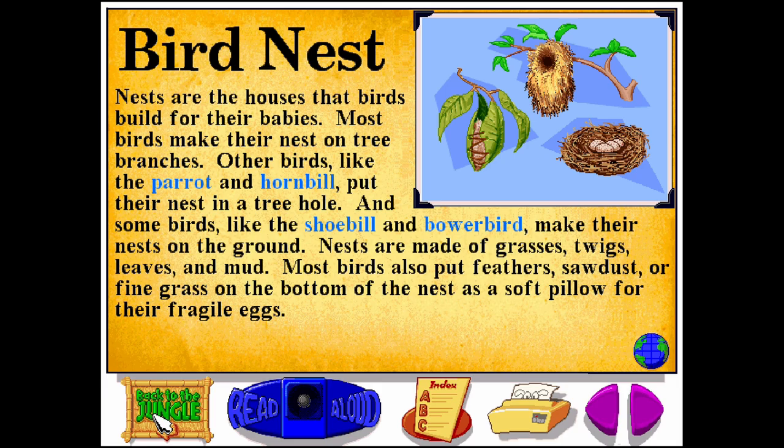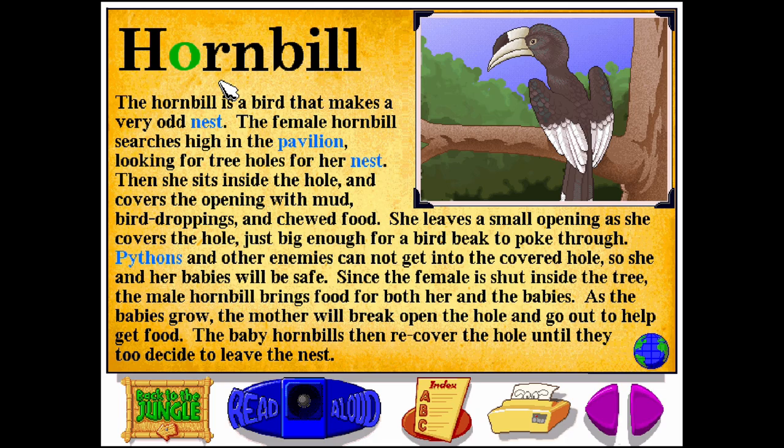Hornbill. H-O-R-N-B-I-L-L. The hornbill is a bird that makes a very odd nest. The female hornbill searches high in the canopy looking for tree holes for her nest. Then she sits inside the hole and covers the opening with mud, bird droppings, and chewed food. She leaves a small opening as she covers the hole, just big enough for a bird beak to poke through. Pythons and other enemies cannot get into the covered hole, so she and her babies will be safe.